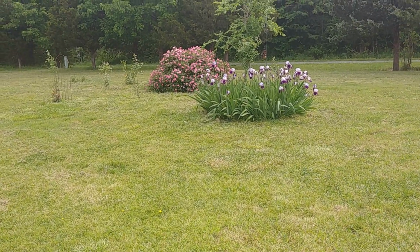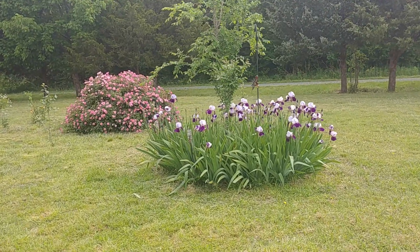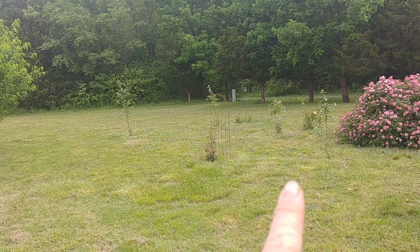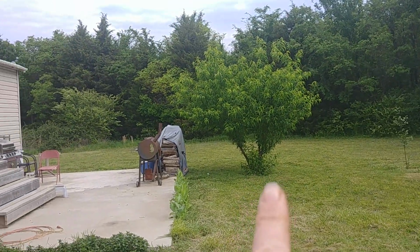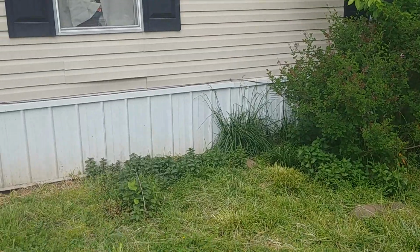Well, it's been a minute since I've done an update on the garden. Well, since last year. The front yard is looking great. We've got apple trees I've started from seed, the roses, the irises looking fabulous. Plum tree, poppies, mint. I got an elm.